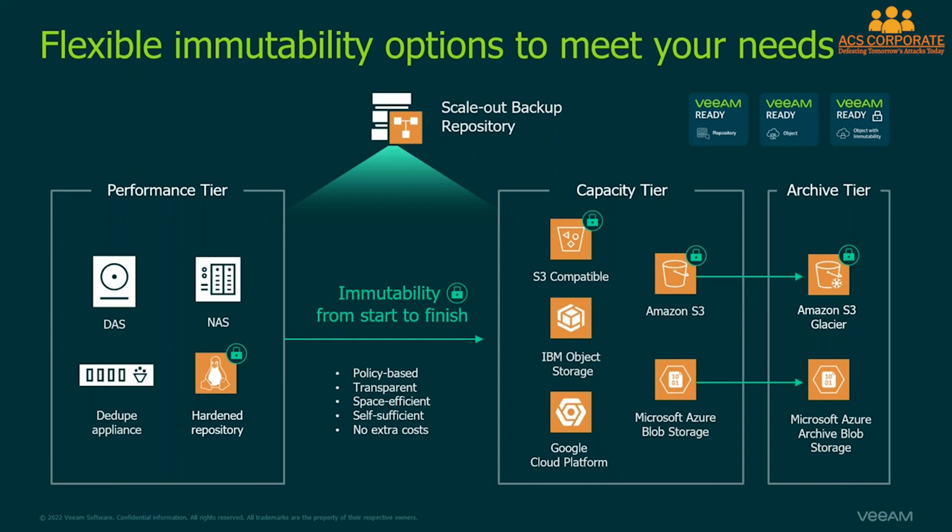So before technology decided to play a number on me, I was telling you that part one of the three-part approach in safeguarding your backups against ransomware is protection through immutable backups. Veeam offers you the flexibility in leveraging your existing storage to create your own hardened repositories for end-to-end protection of your backup data.